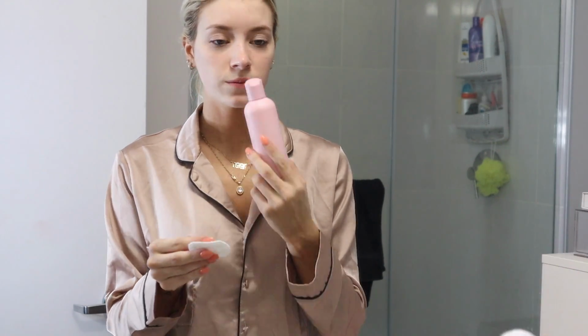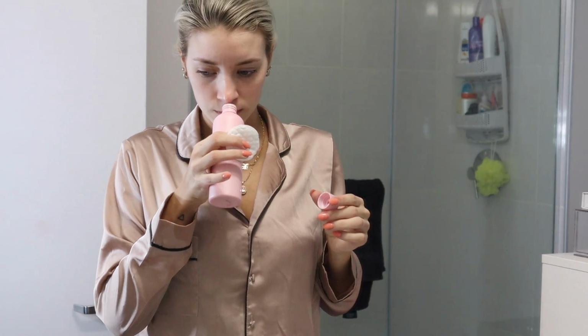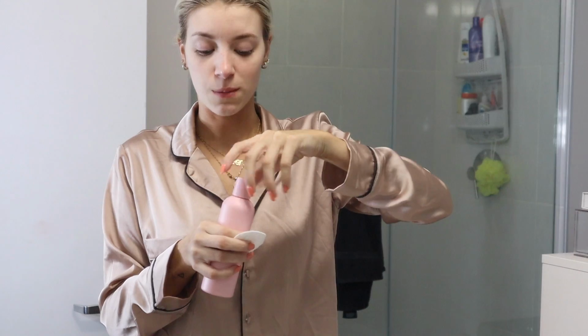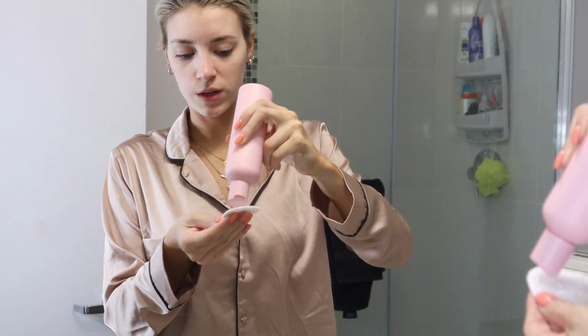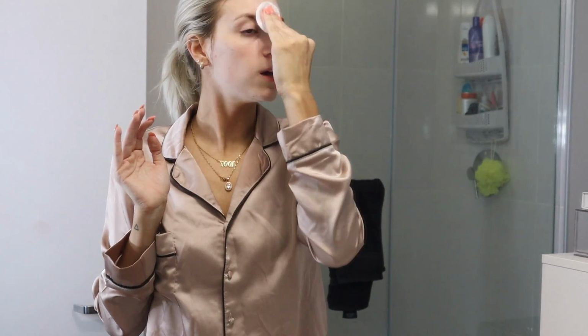All right, so actually I want to smell it before I do it. Oh, that does smell really, really good. I just got it all over my nose. It smells very vanilla, which I like. Not too overwhelming, but it does smell like vanilla. Okay, so I'm gonna do some. I don't know if you guys can even see that. On the cotton pad. I always close it and then, okay. Let's see.